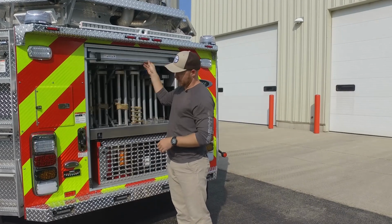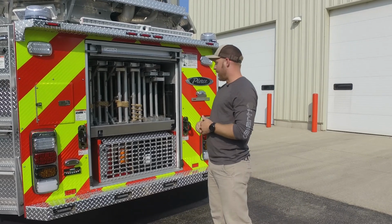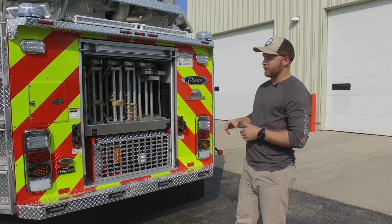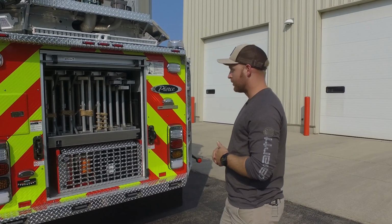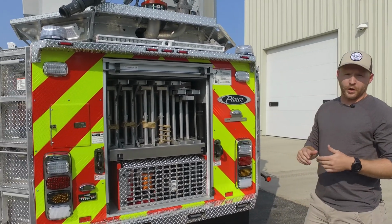In the torque box, we had to work with Pierce, but we were able to maximize our ground ladder complement. We have 2 35s, 2 28s, and 3 16-foot ladders. We also have a 16-foot straight ladder up on the aerial, giving us a grand total of 200 feet of ground ladders. Pierce was able to accommodate all of our requests on that, and they were very helpful in making that come to fruition.